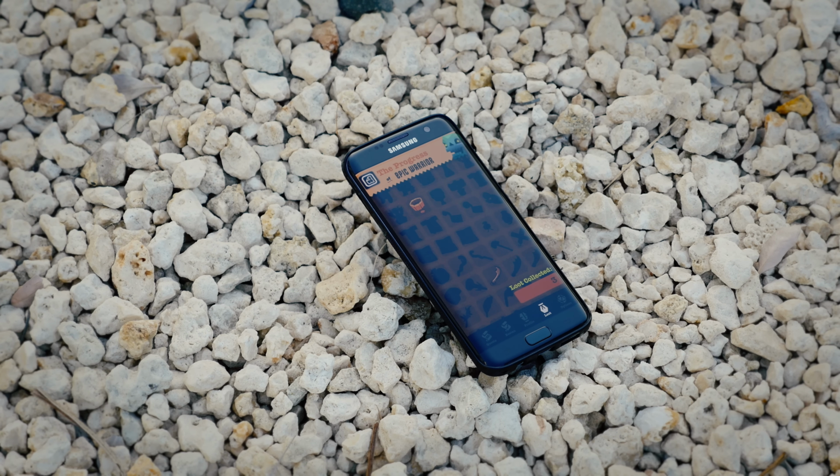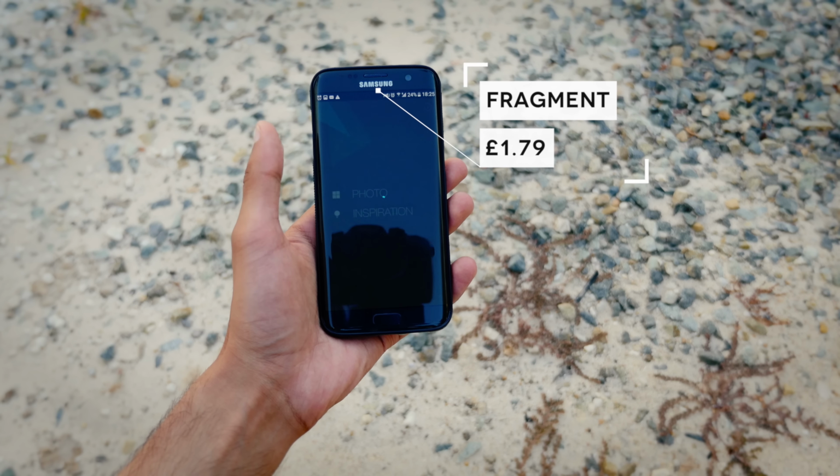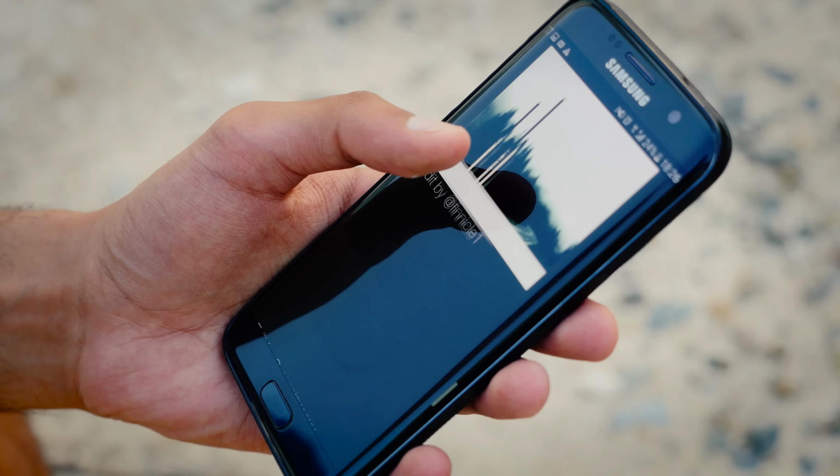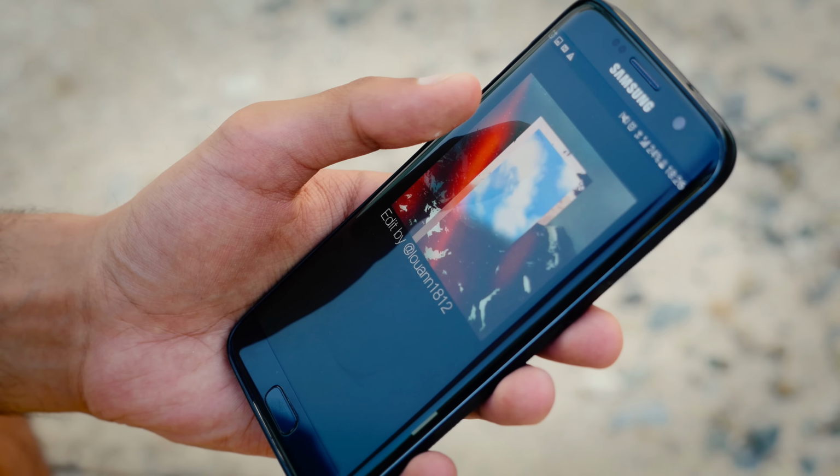So you know those really cool pictures you see on Instagram where someone has slightly warped the image to give it a really minimalistic look? Well, Fragment is the application that helps you do that. You can use it to browse through a whole gallery of user-created content, or you can make your own, which is what I prefer. Now it takes a bit of time to get used to the different tools on offer because there are so many, but it's a hell of a lot of fun, especially for you Instagrammers out there.